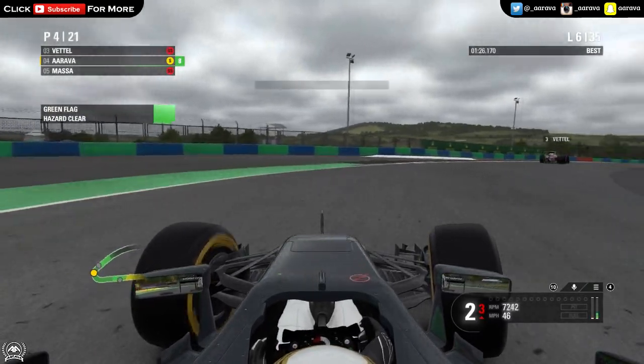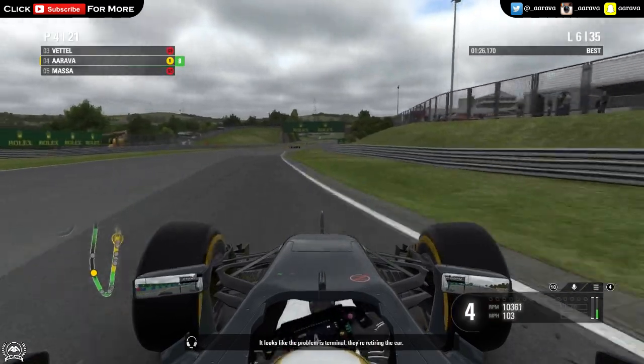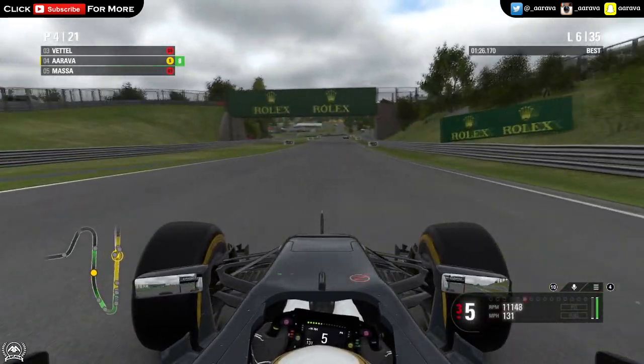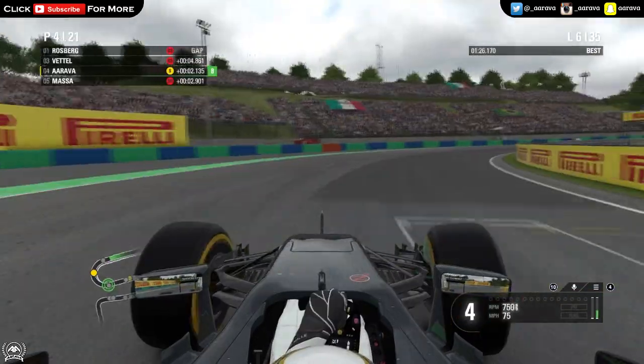So onto lap 6, you can see locking up into turn 1. We've gained a little bit on Vettel actually in that virtual safety car. I'm not going to lie, I think we gained a little bit of advantage there on the restart as I pushed on as soon as it said it was ending. So I think we're a little bit closer to Vettel than when we started.